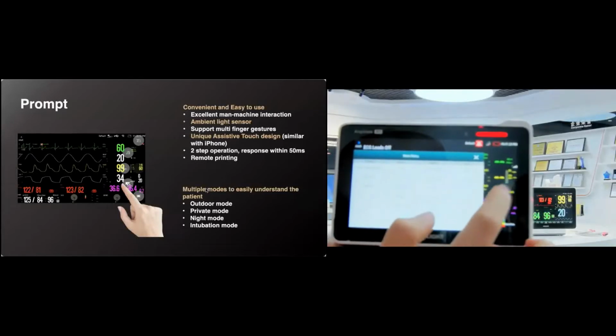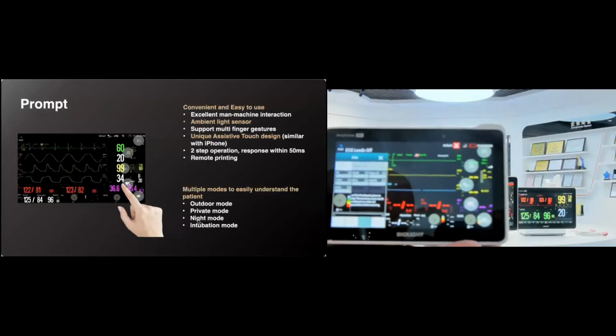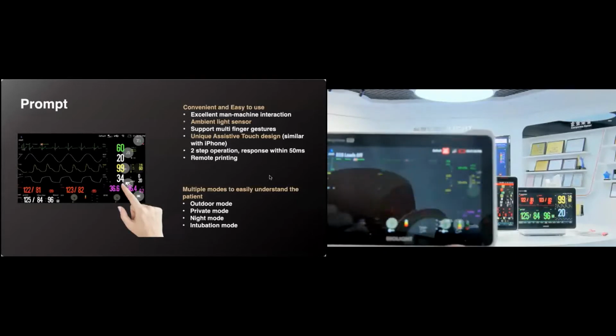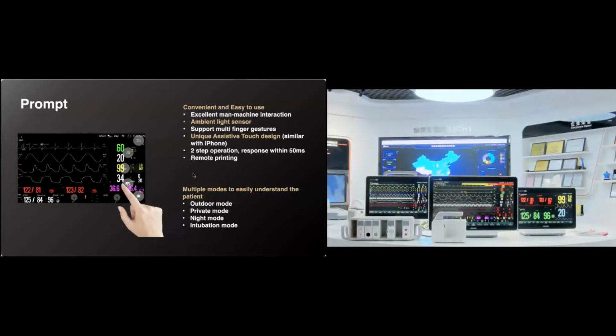And also we have different working modes. We have outdoor mode, we have privacy mode, and we have night mode, and we have intubation mode. Especially for those patients under intubations, the monitor has customized software configurations, allowing the monitor to silence some of the extra, unnecessary parameters like respiration, like CO2, so it doesn't disturb the intubation process.